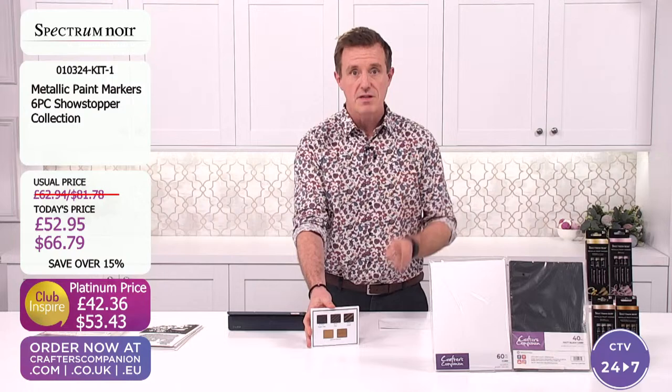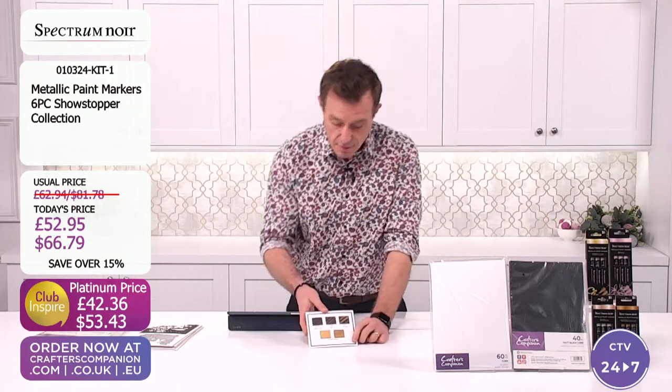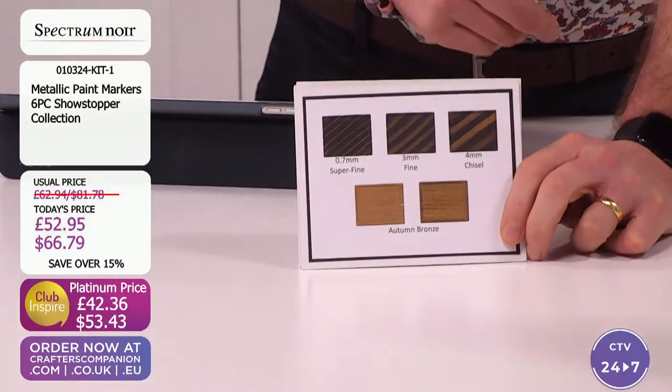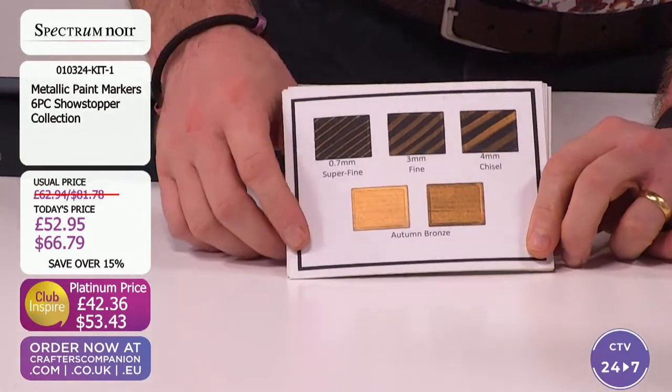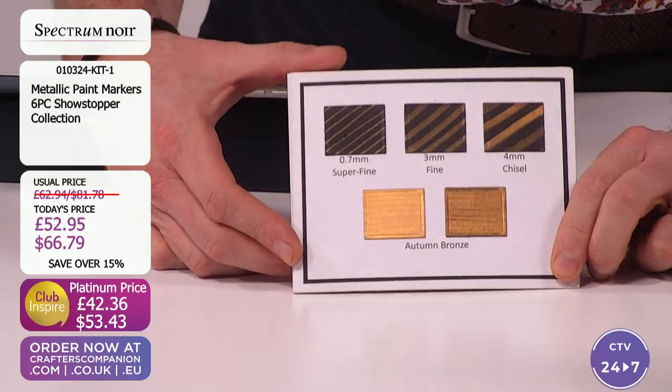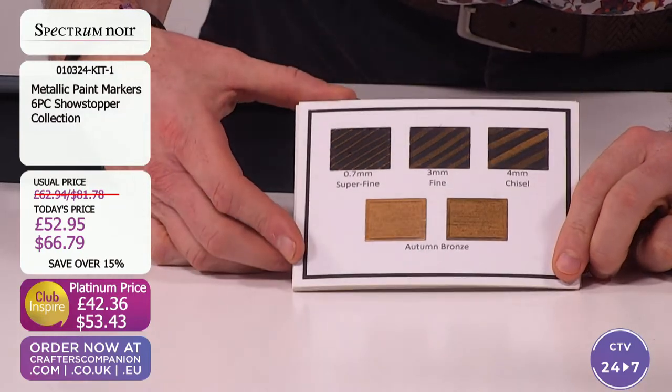And within each of the sets, you are going to get the 3 different size pens. So the 0.7mm super fine nib, your 3mm fine, and then your 4mm chisel nib. The colours are immense. This is my favourite out of the 4, actually. I love that autumn bronze, that rich colour.